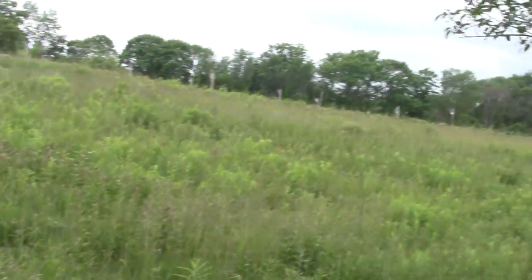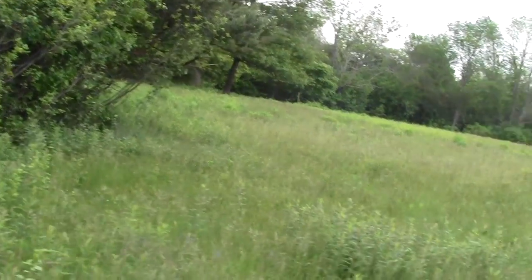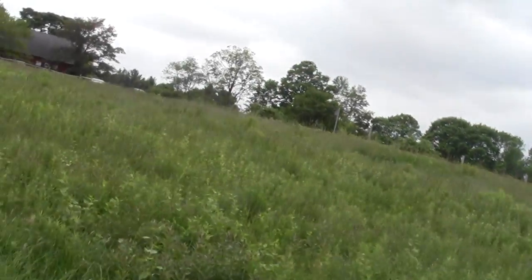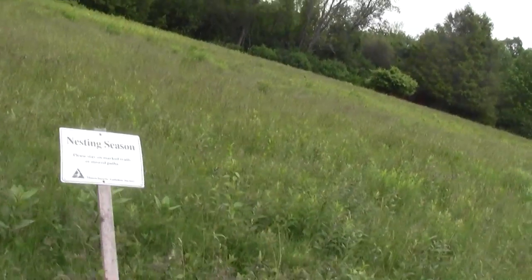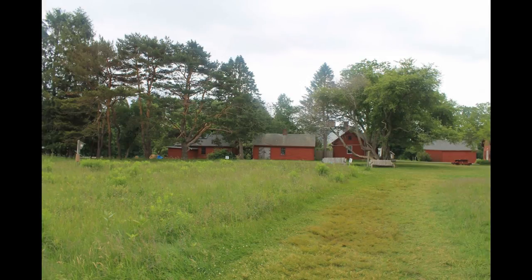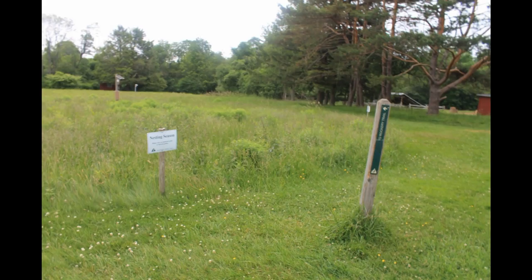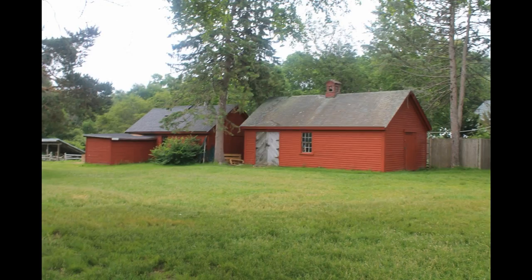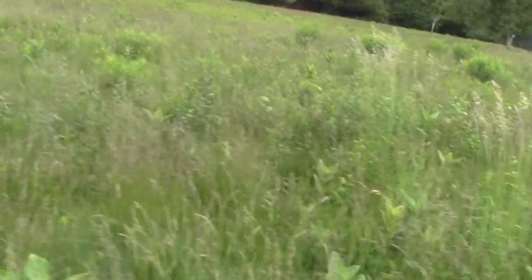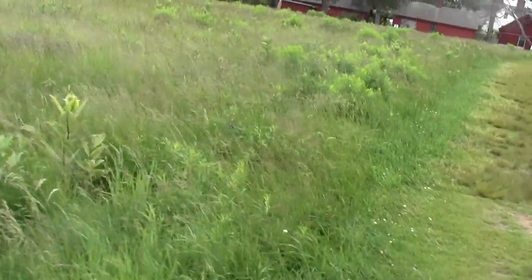Extensive meadows. The finishing touch. This is actually one of the rarer habitat types. Greatly increased bird nest density. Looks like we're just in time to escape.